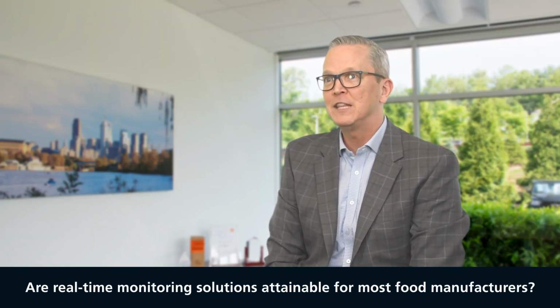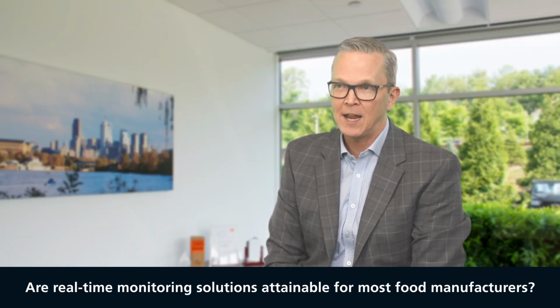Technological advancements have made these solutions remarkably affordable and user-friendly, but it's important for manufacturers to answer a few key questions when deciding what solutions will work for them. What problem am I trying to solve? Can I do this with the equipment I already have? Do I have the source data available to solve those problems?